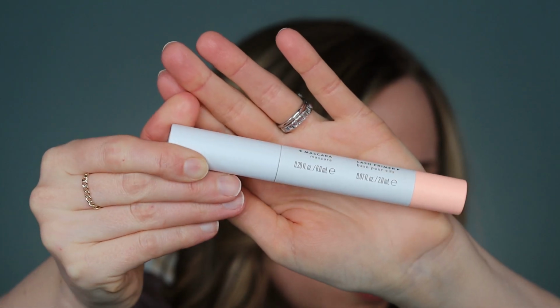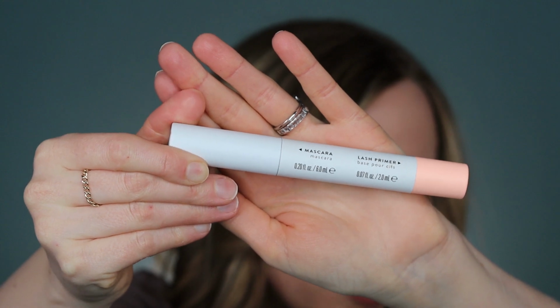Now I'm going to use the Honest Beauty Extreme Length Mascara and Lash Primer. This is actually a dual-ended product. This side is the lash primer, and this side is the mascara. So first I'm going to use the lash primer. I'm going to do this only on the upper lashes this time. I don't want the bottom ones to be too crazy bold. So you're supposed to apply this and then just let it dry for about 30 seconds.